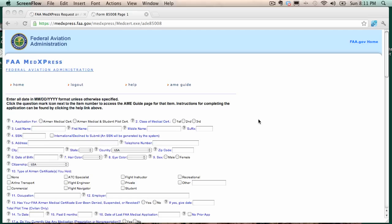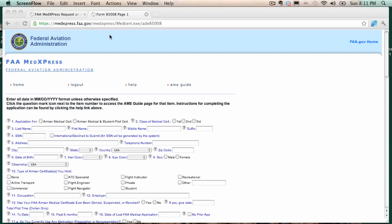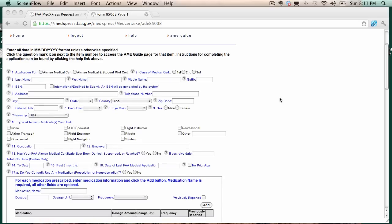All right, everybody, so here we are on the MedExpress website, and the domain for that is medxpress.faa.gov, medx with an X. You can log in there. You'll probably have to make an account if you don't already have one. You just go to request an account, and then you come out here to your 8500 form to fill out. This is just to make life easier for the medical examiner when you're doing that.